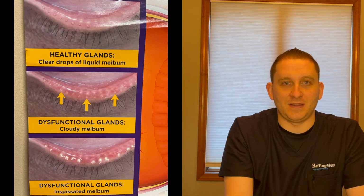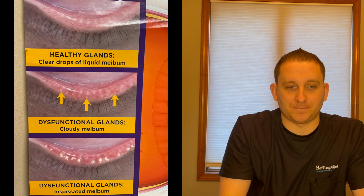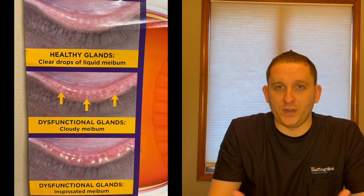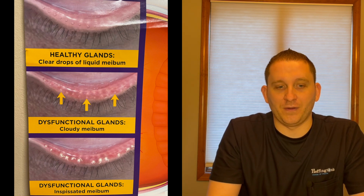Because what happens, and we're going to show you a picture of this in just a few moments, is whenever the meibomian glands get clogged and blocked and unhealthy, that prevents the oily tear film from sticking around, which means it evaporates too quickly. Your healthy meibomian gland should look like, at least to us as eye care professionals, that oil is being produced to the consistency of olive oil. It should look like olive oil.